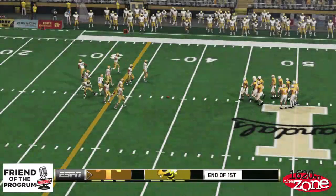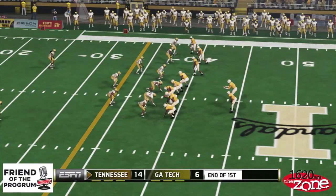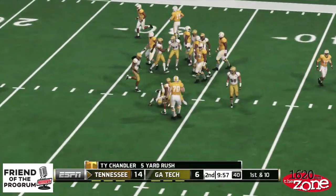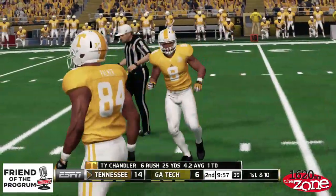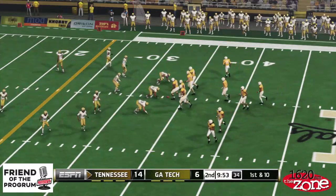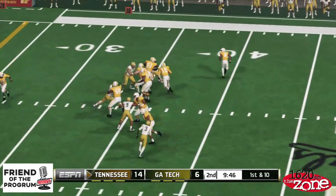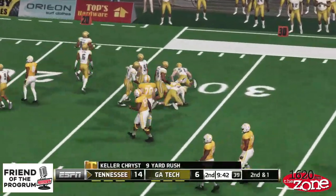And we're back for more action here in quarter number two. After a decent run up the gut. Called a gain of 6 yards. First down. From the 33-yard line. First down. Three down, three down. Mike 51, Mike 51. He's going to try and scramble. Dives for extra yardage.